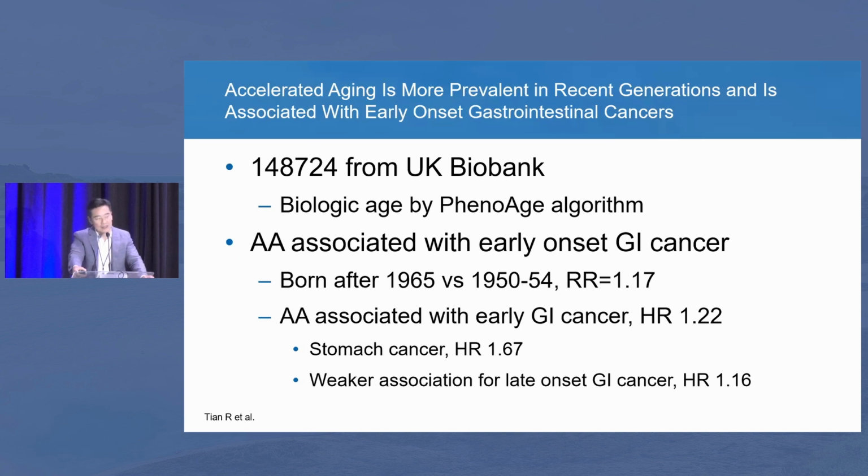Why is that the case? This study looked to see if accelerated aging might be a factor in that. So this is a study that used samples from UK Biobank, and they determined biologic age by a PhenoAge algorithm. So you can get this on the internet. You plug in a variety of different numbers like white blood cell, alkaline phosphatase and stuff like that, and you get a PhenoAge as a kind of a marker for your biologic age. So what they found was that accelerated aging, meaning your PhenoAge was higher than your chronologic age, was associated with early GI tract cancers, in particular stomach cancers, but not so much for late onset cancers. So maybe what we're seeing has to do with accelerated aging. Intriguing thought.